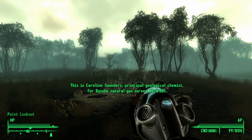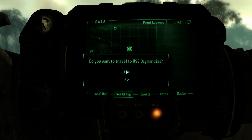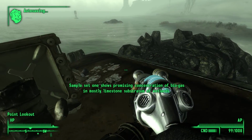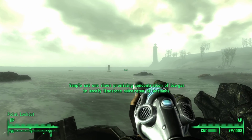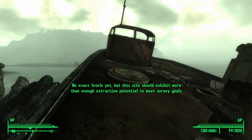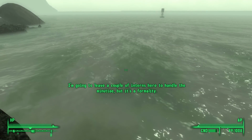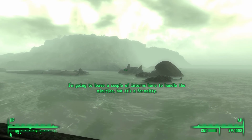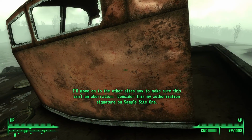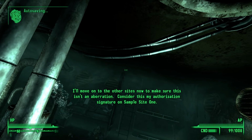This is Caroline Saunders, Principal Geological Chemist for Bish National Gas Survey MD-16001. Sample set 1 shows promising concentration of biogas in mostly limestone substratum of wetlands. No exact levels yet, but this site should exhibit more than enough extraction potential to meet survey goals. I'm going to leave a couple of interns here to handle the minutiae, but it's a formality. I'll move on to the other sites now to make sure this isn't an aberration. Consider this my authorization signature on sample site 1.